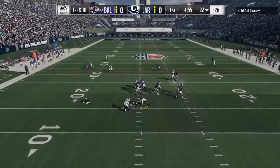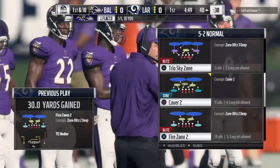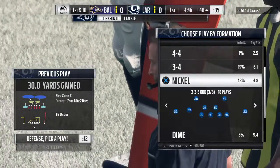They look to throw on 1st and 10 with Flacco. Oh, he's got his man, complete. And he'll be taken down, but not before he gets into enemy territory. Give him 30 yards there.